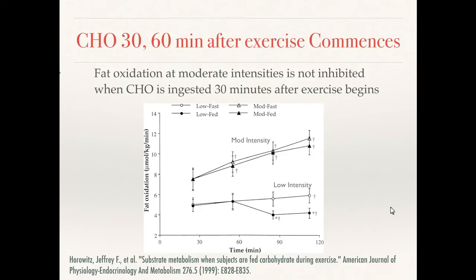So what we're looking at here is if you give carbohydrates 30 minutes after exercise begins and low intensity exercise, we see a separation between fat oxidation, the low fasted group, which is open bars or open circles, versus the low intensity fed condition. However, we look at moderate intensity exercise at the top, we can clearly see that there is no inhibition with the open triangles versus the closed triangles, which are fed. Likely because the moderate intensity exercise ramps up epinephrine, lowers insulin, and creates that counter-regulatory response.